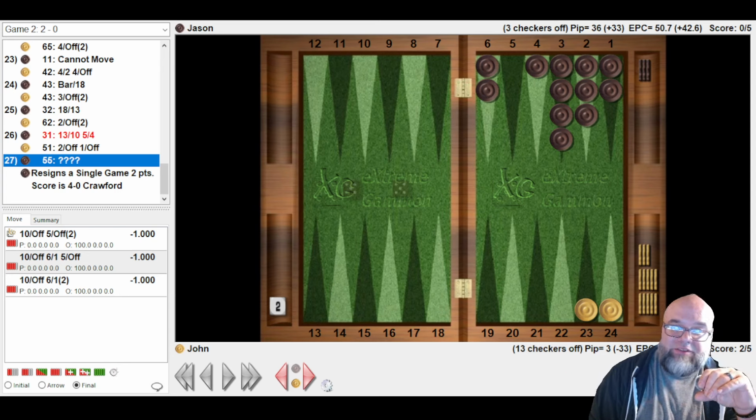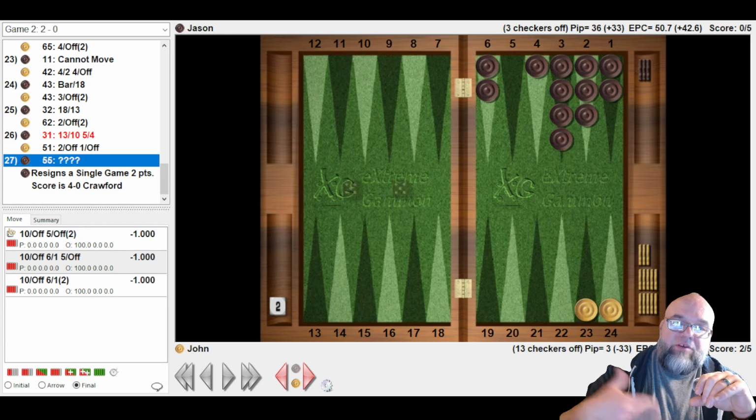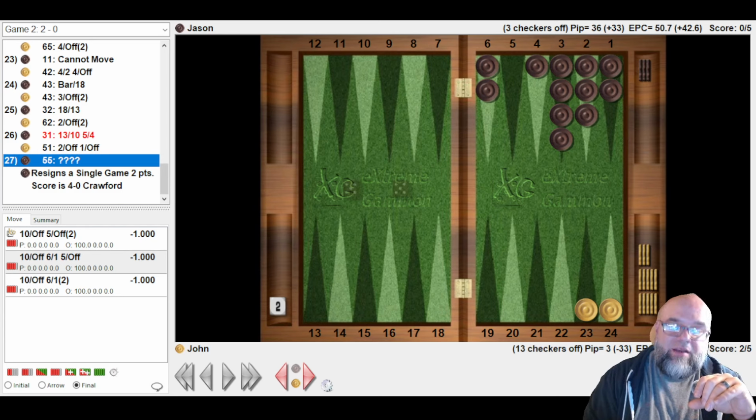This kind of stuff is great because it just helps my game. The more I can think about this stuff and remember these positions when they come up again in future games, the better. I just wanted to share it with you all.